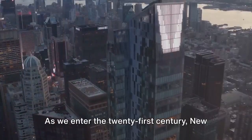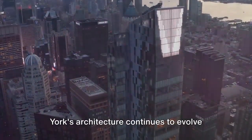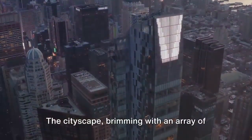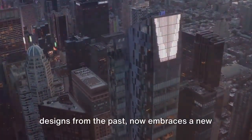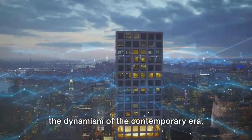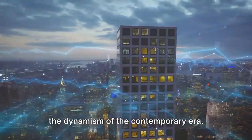As we enter the 21st century, New York's architecture continues to evolve and surprise us. The cityscape, brimming with an array of designs from the past, now embraces a new breed of architectural wonders, reflecting the dynamism of the contemporary era.